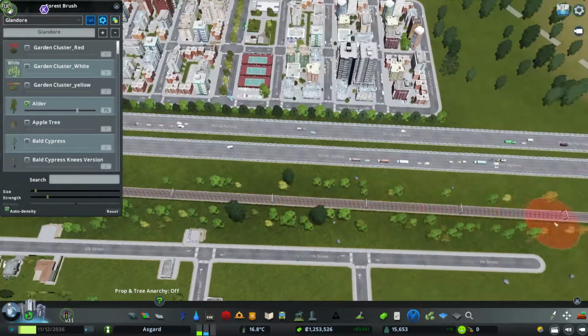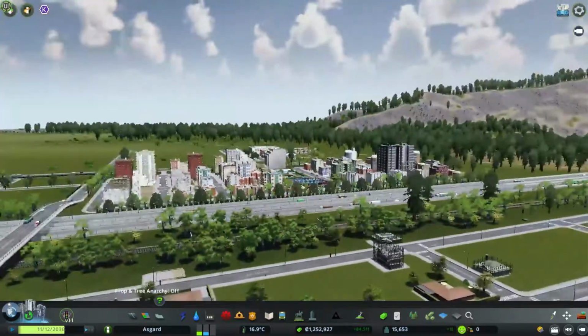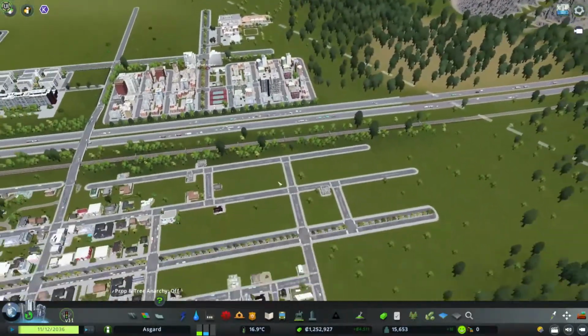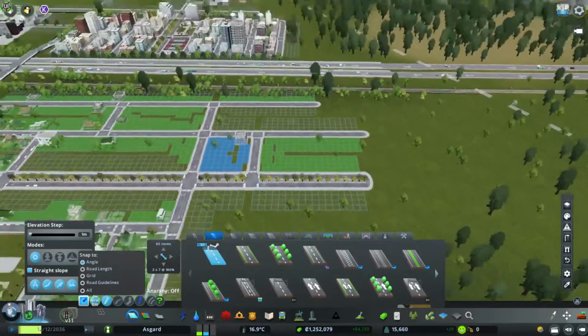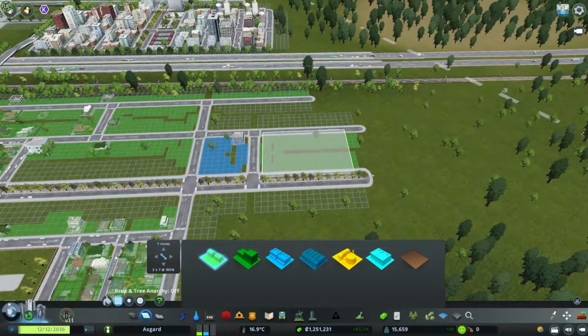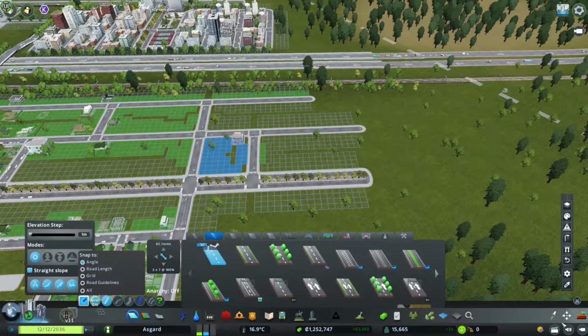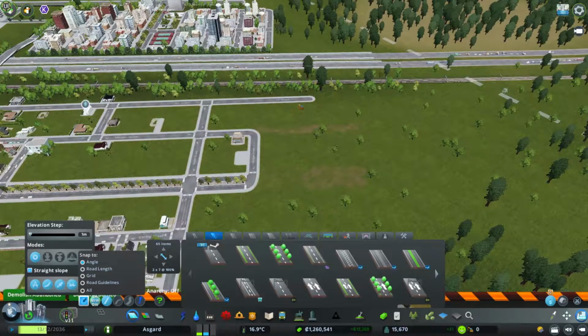Just sort of running along there right next to the rail line so that the citizens who live there get a bit of sound protection from the railway. Right, and then this main avenue. Oh, actually, we might have gone a little too far with our zoning here. I was just thinking, where do I want this to turn? And I think I want it to turn after this intersection right here. So I'm just going to take those roads back a little.